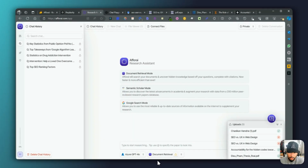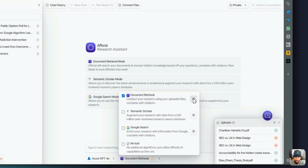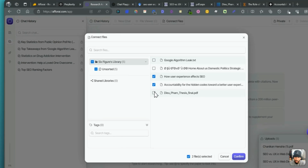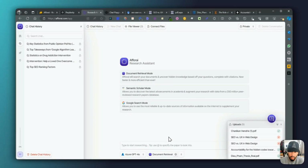So I'm just going to use Azure GPT-4. Now there's a couple things you can do here. You can actually use the document retrieval, which allows you to use the documents that I just downloaded. The ones that I downloaded were this one, this one, this one. I think that's about it. So I can ask questions about those documents now.